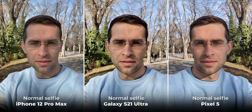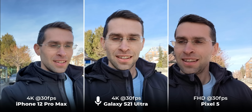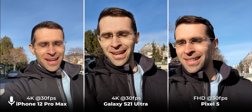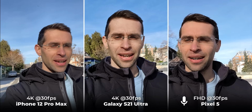All three phones can capture both a regular selfie photo and a wide-angle selfie that you can use to see more of your surroundings or to fit a few of your friends in frame. And you can also use portrait mode for selfies, which is kind of cool. So right now we're recording video with all three phones, the new Galaxy S21 Ultra, the iPhone 12 Pro Max and the Google Pixel 5. And this is what selfie video looks like on these phones.